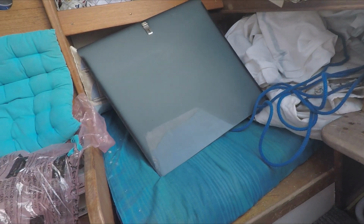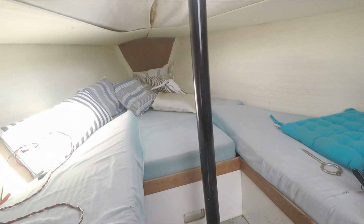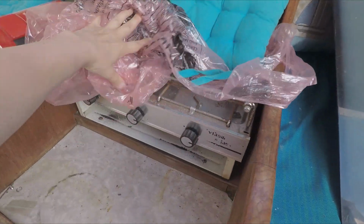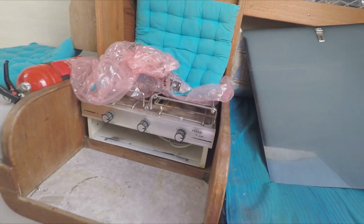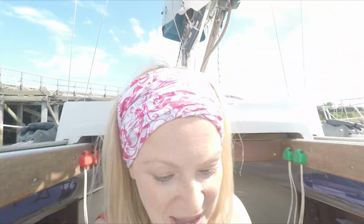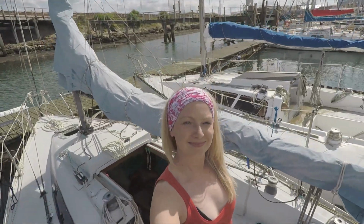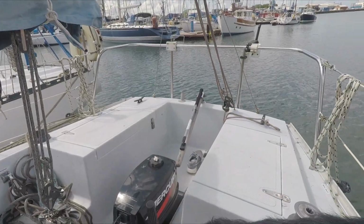And yeah, so we've got a pilot berth here, a quarter berth, a little chemical toilet in there. Under here is a stove, possibly going to replace that at some point. I think it's seen better days. So yeah, this is Legal Action. Legal Action's tiller operated, as you can see.